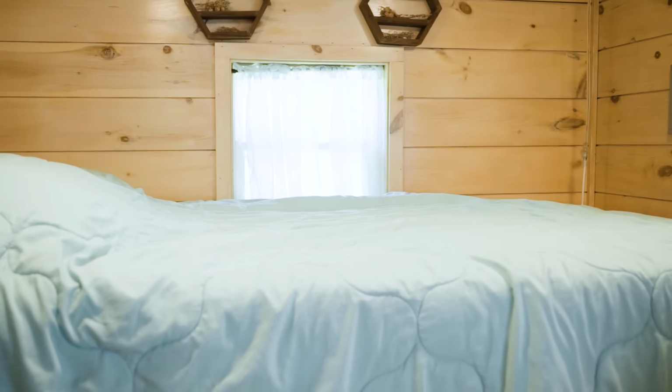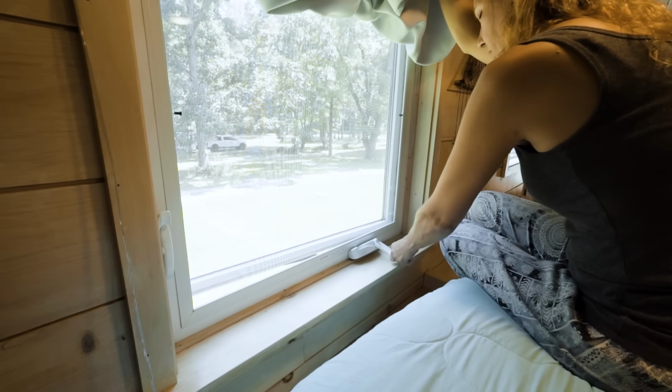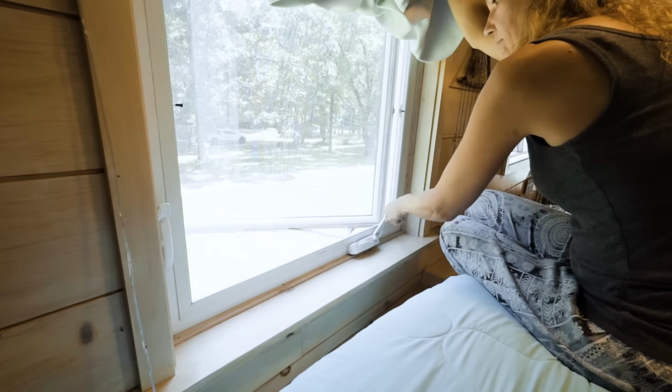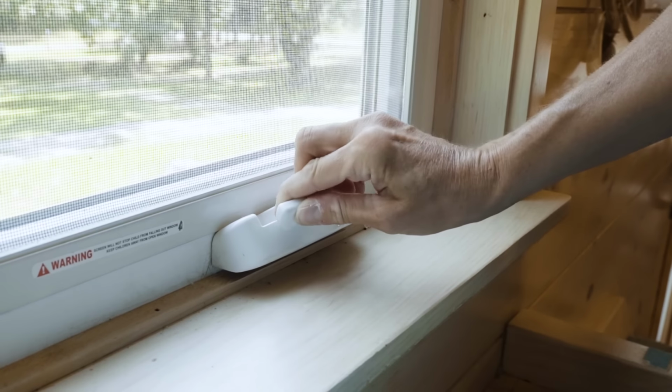I do have 2 egress windows right here just in case someone needs to escape out of it in case of an emergency. I also have an emergency ladder underneath here that's 13 feet tall, which is the size of the tiny house, where I could escape out the window in case something happens.